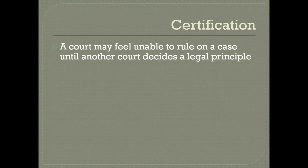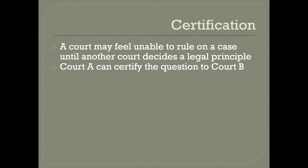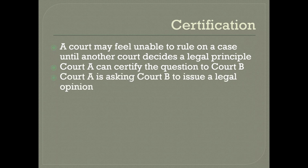The final way a case comes to the Supreme Court is through certification. Certification occurs when a court has a case in front of it, but it feels like it cannot rule on that case because there's a legal issue or a legal principle that has not yet been decided by another court, and the first court doesn't have the authority to make the ruling. So when that happens, Court A, the court that needs the information, can certify the question to Court B. What Court A is asking for is that Court B issue a legal ruling which will then help Court A make its decision. Court B can accept or decline this invitation, and certainly that's the case with the Supreme Court. If a case is certified to the Supreme Court, they can decline that case.